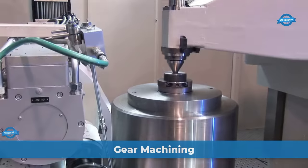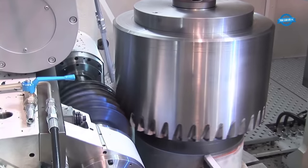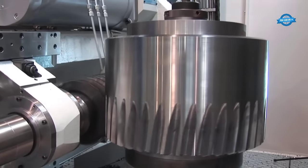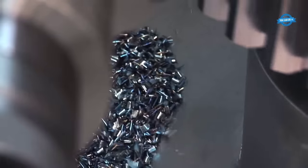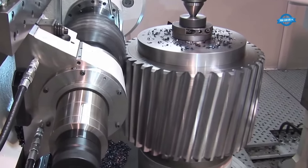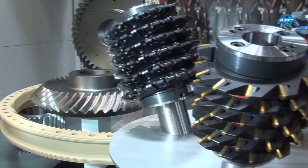Ingersoll Cutting Tools is a leading manufacturer of cutting tools for various industries, including gear machining. Gear machining is a process of cutting and shaping gears to precise specifications for use in various applications. Ingersoll Cutting Tools offers a wide range of gear machining tools, including solid carbide end mills, indexable carbide inserts, and high-speed steel hob cutters. These tools are designed to provide high accuracy, efficiency, and productivity in gear machining processes.